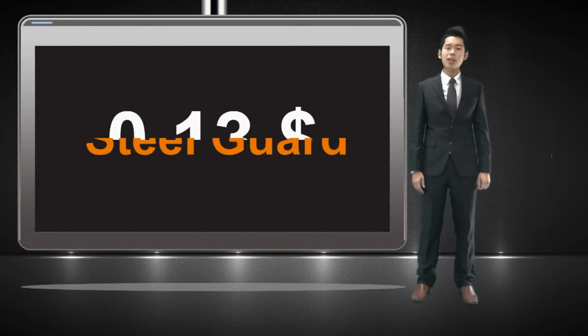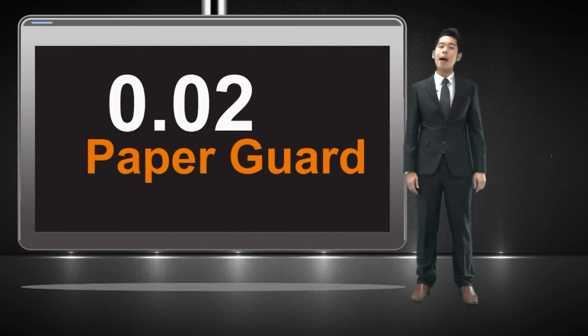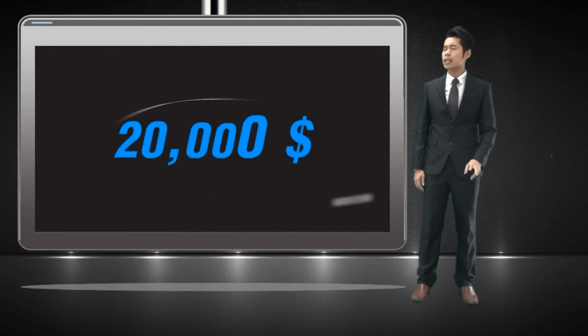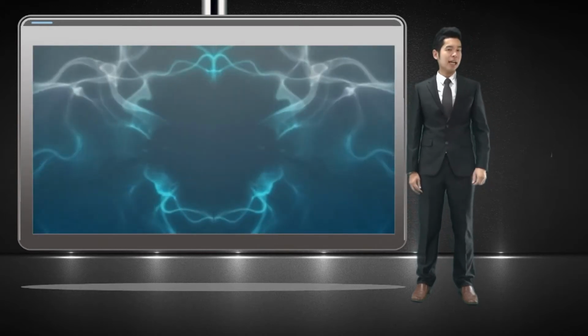The steel card, if you buy from an outside supplier, we have to pay about $0.13 per piece. But if we make this paper card by ourselves, we pay only $0.02 per piece. So this year, 2013, we saved about $20,000 in this year alone. So this one is also the best project of this year. So let's move to the second one.